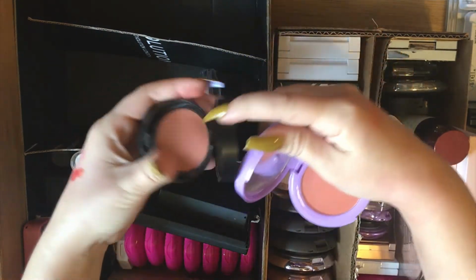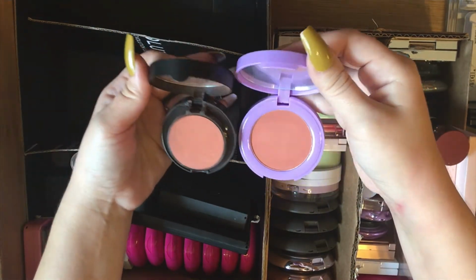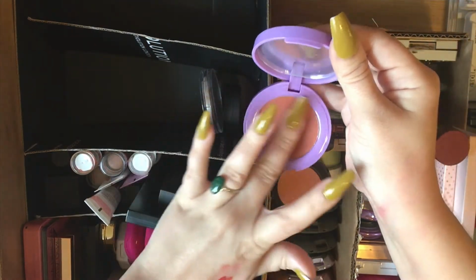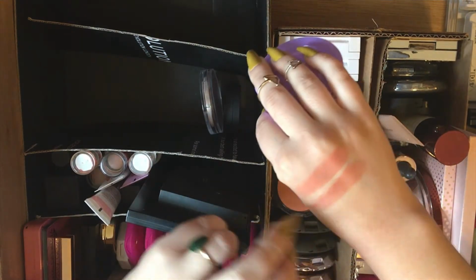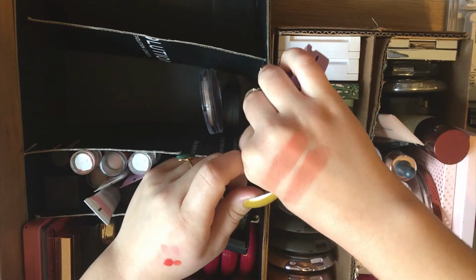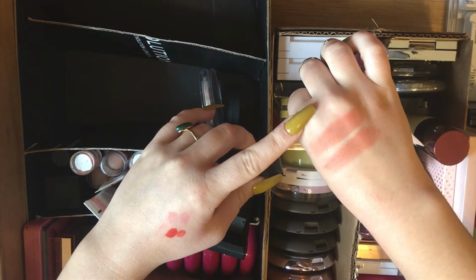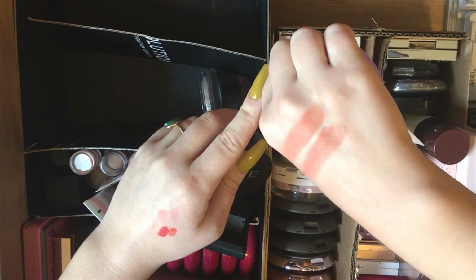It's Live on Sunday. It's Note. I don't know. They look similar to me. Let me swatch it. Not gonna know until you swatch. Oh wow, they are really similar. Oh, but I love the Note Cosmetics blush formula. I don't need both if they're that similar to each other. Dang it.